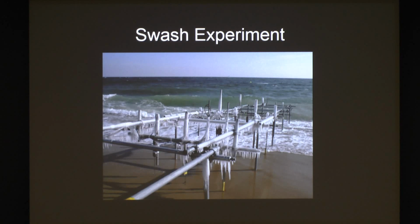We have the only one in the world that exists, or we have the only fleet of them in the world that exist. And now we're going to use that sensor to make some unique measurements in the swash zone and the surf zone. And I'm going to give you an example from both of those. The swash experiment I talk about is not this experiment, but I love this picture so much I wanted to show it to you.